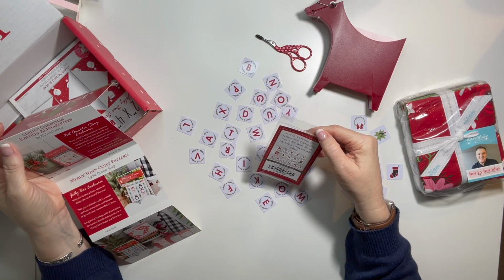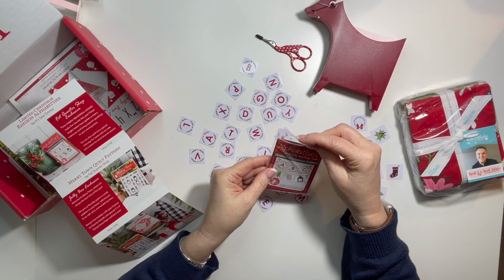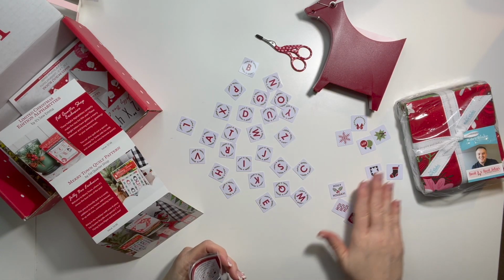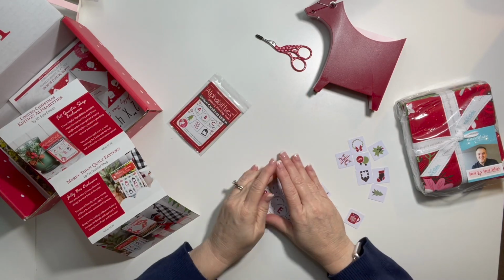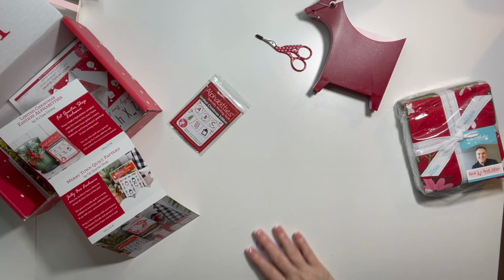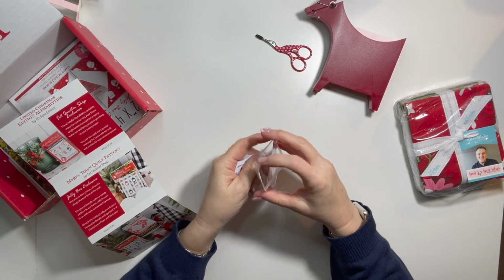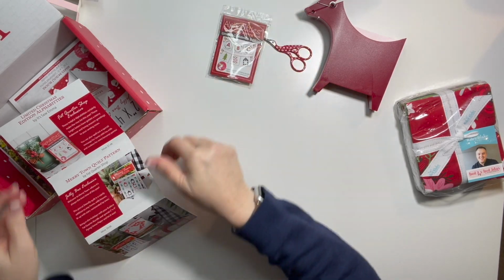So again, if someone can enlighten me, there's an A to Z and then 10 holiday icons. So you do get your A to Z just like you get with other alphabetties. So maybe these are just extras just for fun. And maybe I need to lighten up a little bit and not be so judgmental of the alphabetties. Okay. So there's those, the alphabetties.